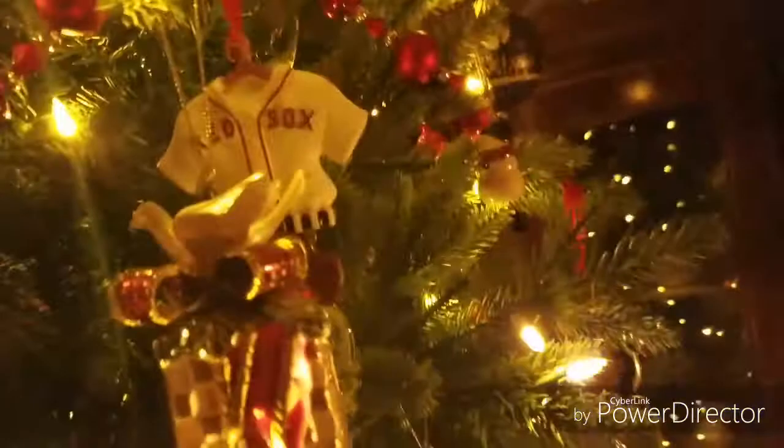This is the very first one we put on the tree. It's called Peace, Love, and Joy, and no other meaning than peace, love, and joy. And yeah, there's this dove on a Christmas gift thingy. Whatever it is, I think it is a nice ornament.